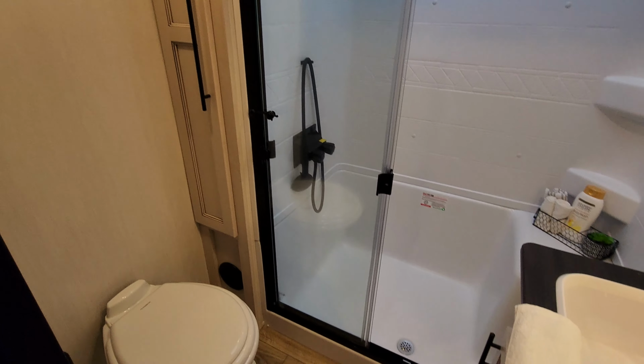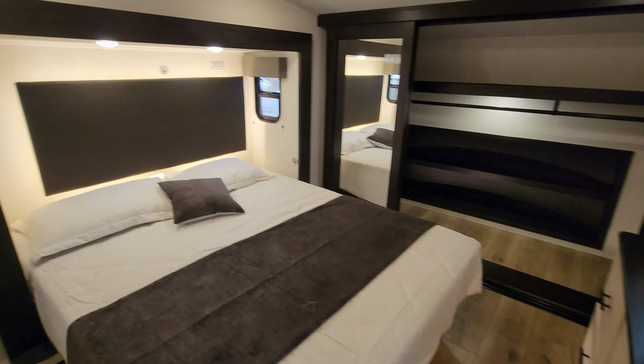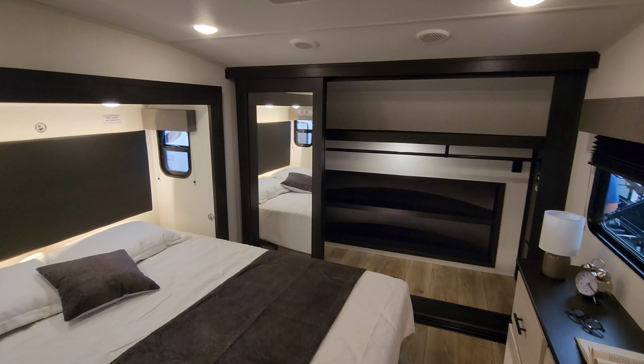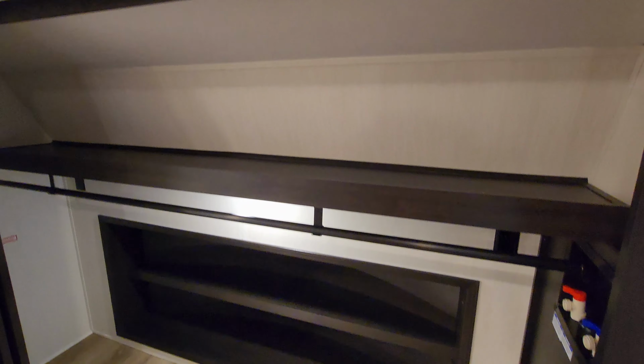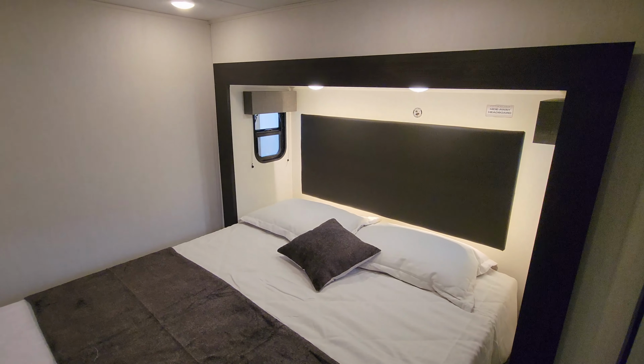You have the pull-out linen closet there, foot flush porcelain toilet, step-in shower. Bedroom area right here, you're going to have the king bed, storage under that bed as well. Window on each side of the bed opens. You have a big closet up here in the front area, which does have some shelf and hanging space. Also has the washer dryer hookups in there.